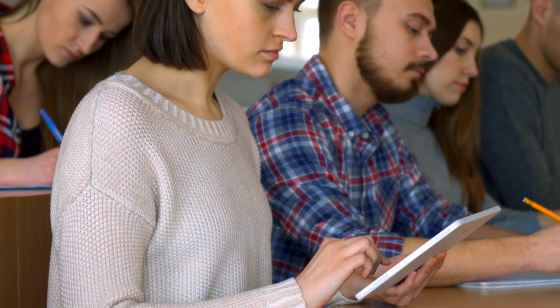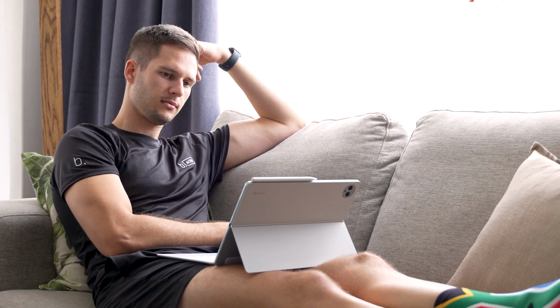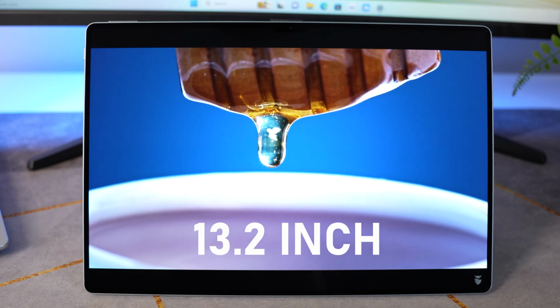The MatePad Pro in all of its glory, in my opinion, shines best when used by a businessman on the go or a student that wants to look productive in class and chill on the couch watching movies, which by the way is amazing due to the MatePad's 13.2-inch screen. Now, some would argue that it is a little bit too big, but we all know the people who complain about something being too big also has something too small at home.